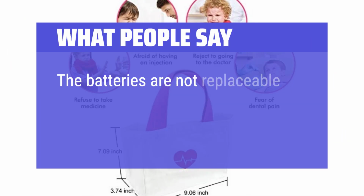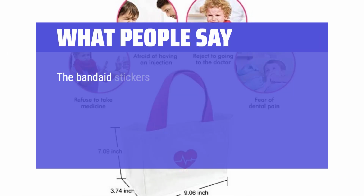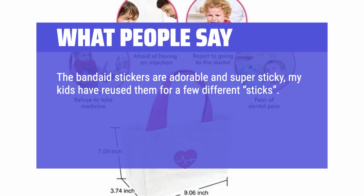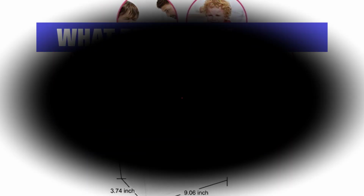The batteries are not replaceable, which means no accidental ingestion of button batteries. The Band-Aid stickers are adorable and super sticky. My kids have reused them for a few different sticks. The blood pressure cuff had a kink in the tubing that might make it more likely to break in the future. All in all, it was a nice kit.